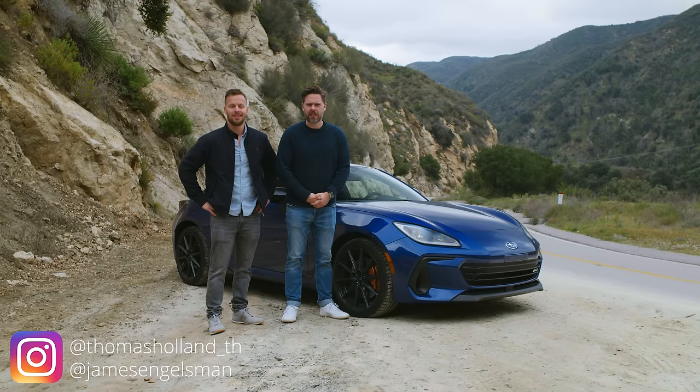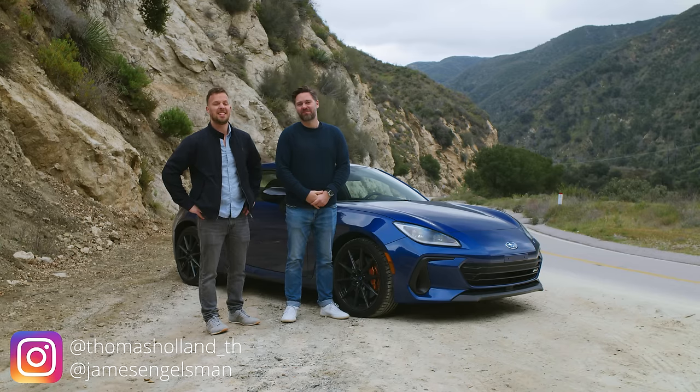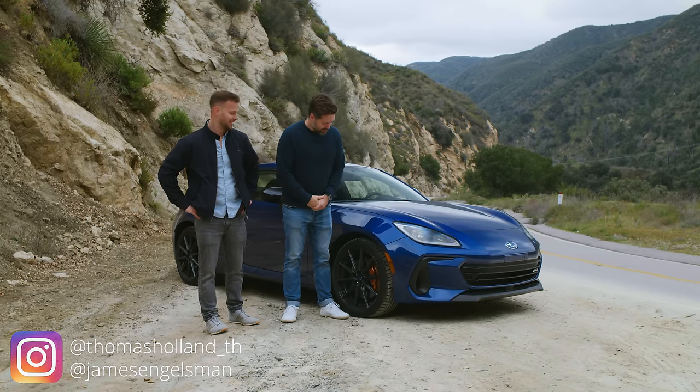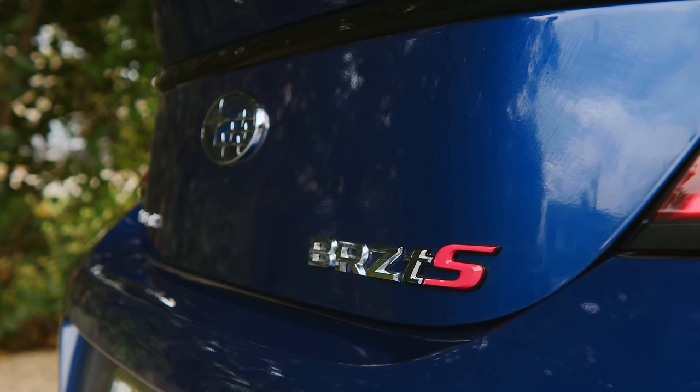And we have already driven the new BRZ, but this was available. This is the TS. Why not have a go, right? Yeah. It's got some stuff. It's got some stuff. And we were just talking about this off camera. It's not that much more money.